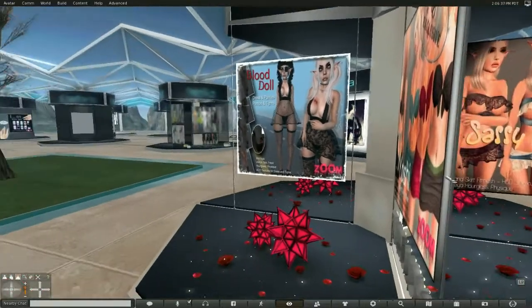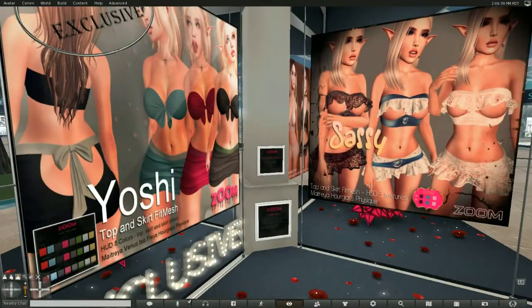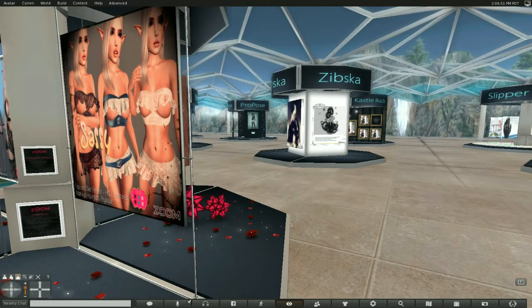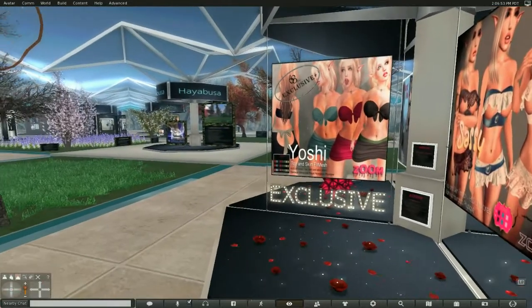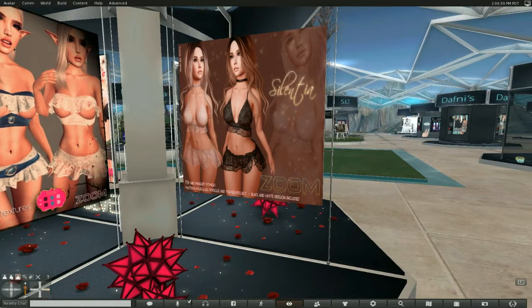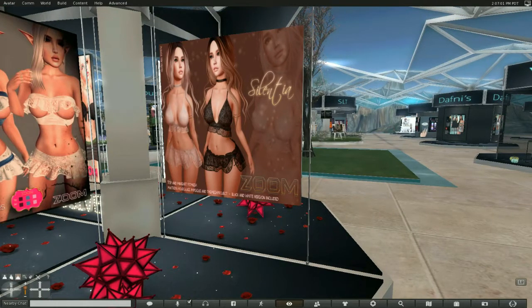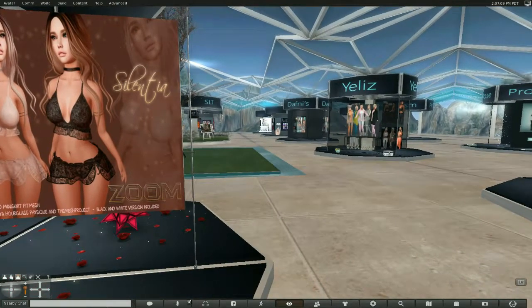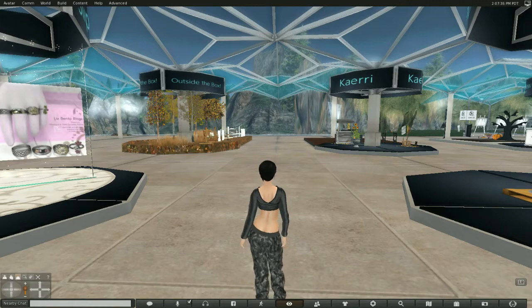And we've got really a gorgeous, I have to say Yoshi's gorgeous, and so is Sassy. So, and then, all right, there you go. So that's 1, 2, 3. So that's what, 4 different offerings from Zoom. Let's check it out.